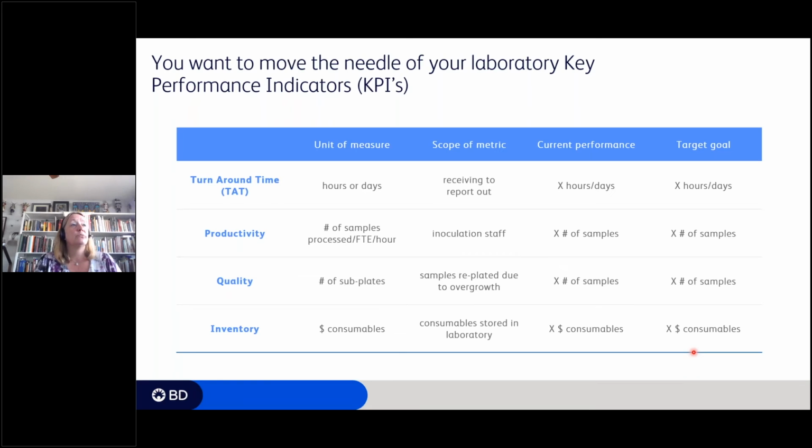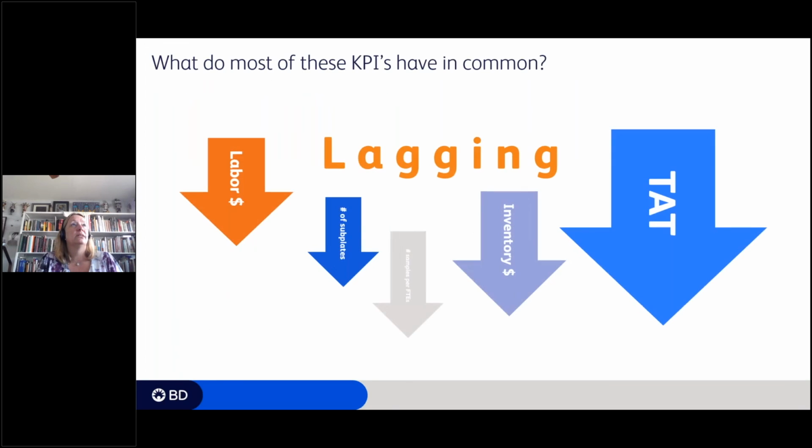And then there's inventory, which could be dollars of the consumables that are stored in the laboratory. So these are typical metrics that we see in a laboratory environment. Now, what do all of these have in common? They're lagging indicators or lagging metrics. And so that means you usually pull them on a monthly basis after the process has been executed for full months, and then you stand in front of them and wonder why things did not go the way as planned.